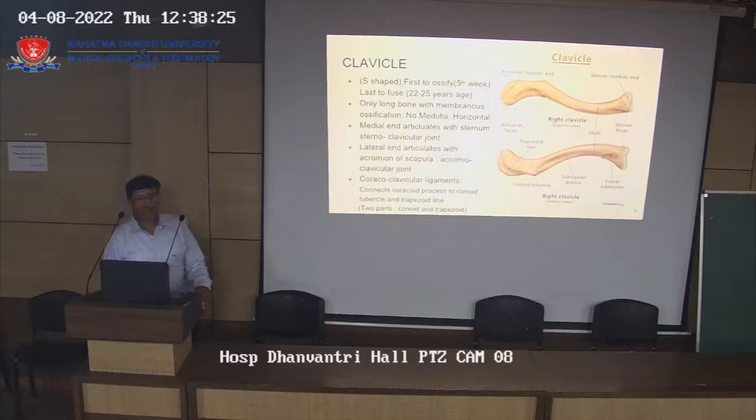So coming to the clavicle, as you all know, the clavicle is an S-shaped bone, and there are certain peculiarities about the clavicle. This is the first bone in the body to ossify. The ossification center appears as early as the 5th week of intrauterine life. And not only this, this is the last bone to complete its ossification. It basically ossifies from two primary centers, and they fuse at the age of between 22 to 25 years of age.